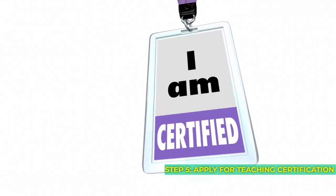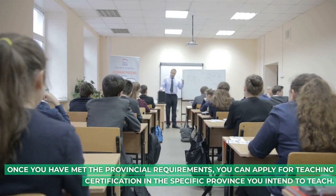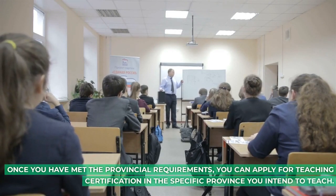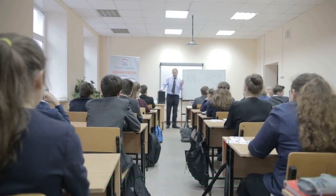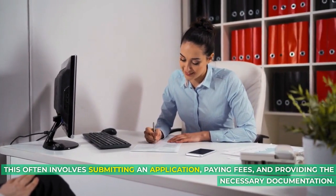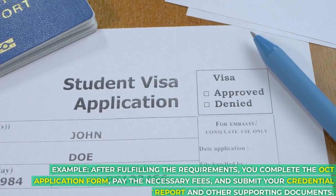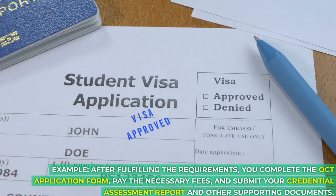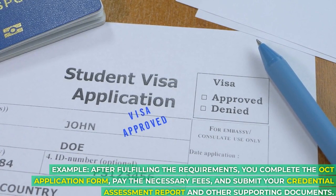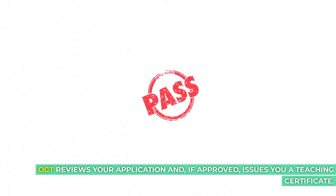Step 5. Apply for teaching certification. Once you have met the provincial requirements, you can apply for teaching certification in the specific province you intend to teach. This often involves submitting an application, paying fees, and providing the necessary documentation. Example: after fulfilling the requirements, you complete the OCT application form, pay the necessary fees, and submit your credential assessment report and other supporting documents. OCT reviews your application and, if approved, issues you a teaching certificate.